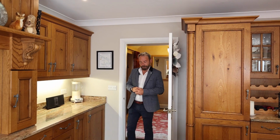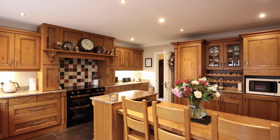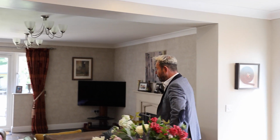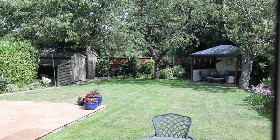So when it comes to kitchens, obviously they're a big part of the home, and the owners really did think very carefully when they designed this house to create a wonderful family kitchen area. Loads of worktops, really nice use of granite on there. And I just love the way it flows right into that family room with sofas and the double doors that take you out onto the terrace at the back.